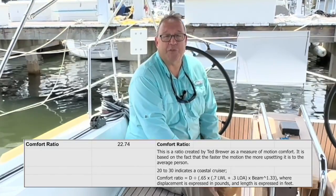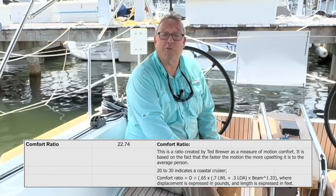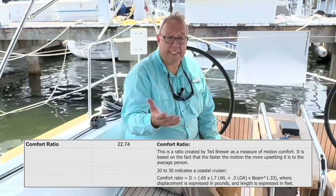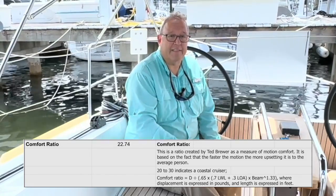Comfort ratio on this boat is 22.74, which puts it right on the range for coastal cruising. So it's going to be nice for a 3, 4, maybe 5 days max stay on the boat while you're cruising before you have to come to shore and deal with replenishing or get comfortable again.